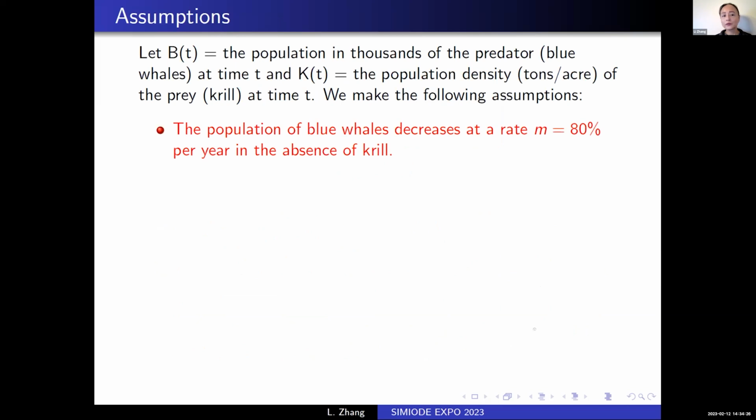First we have some assumptions. We assume that the population of the blue whale at time t is B(t), and the unit is thousands. We find that if you don't use thousands, we will have some trouble when we do the numerical solutions, because the method we use is very sensitive to large numbers. And then we use K(t) to represent the krill population density. Krill is very small, so we don't count them. The population is measured by its density, in tons per acre. So that's K(t) at time t.